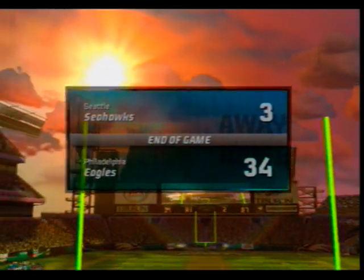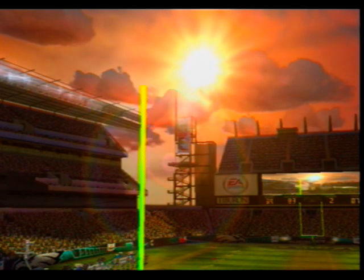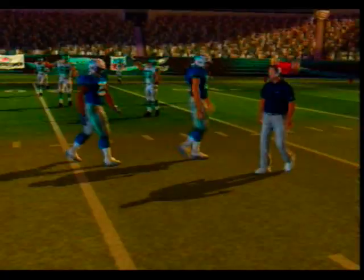The final score is Philadelphia 34, Seattle 3. For EA Sports, this is Al Michaels and John Madden wishing you a very pleasant good evening.